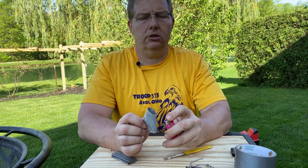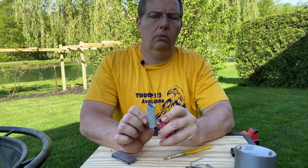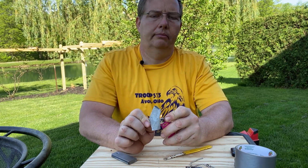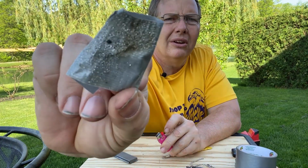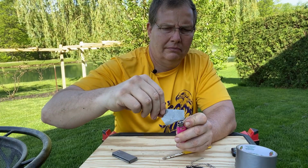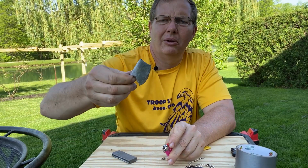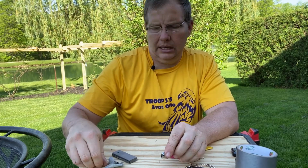Well, we got a little flash. Where's the magnesium? I see the little shavings on there. I managed to melt the tape, but the shavings remain unlit.